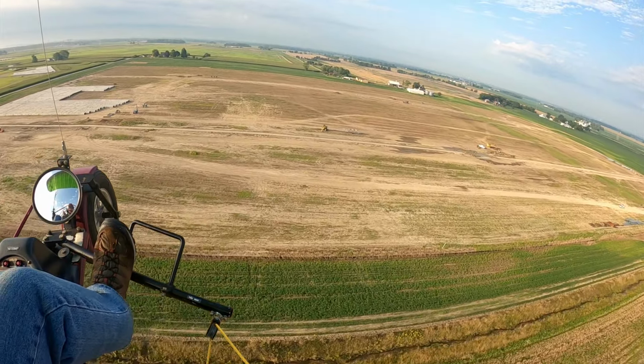Shelbyville traffic, parachute 9 Mike Papa, flight of 2, we are stopped and parked on the north edge of runway 9, off to the edge out of the way. We'll be away from our radios for 10 minutes to pick up the parachute, Shelbyville.